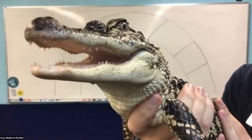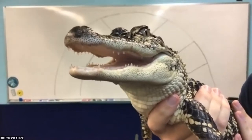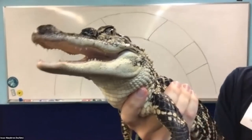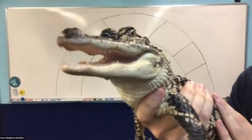Also can't forget about these teeth. So yes, alligators are born with teeth. And similar to a shark, they can regrow teeth, but unlike a shark, the new teeth actually grow above the old ones. And they can go through up to 3,000 teeth in one lifetime.